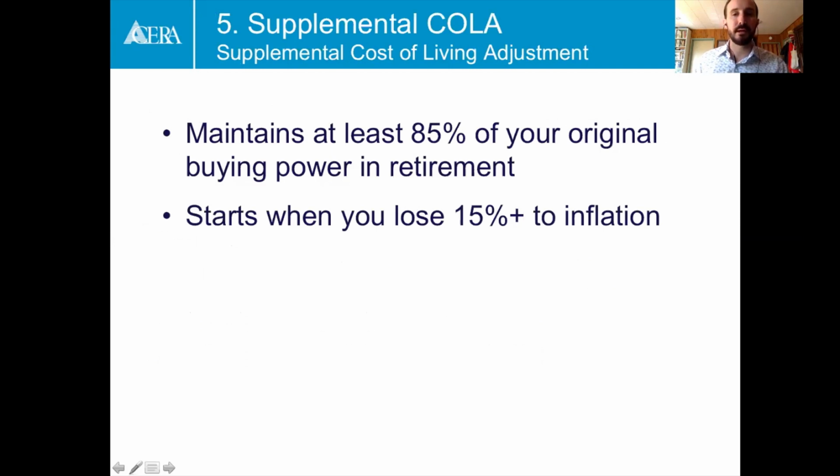Okay. The next non-guaranteed benefit is the supplemental cost of living adjustment. What this does is maintain at least 85% of your original buying power that you had in retirement. You're going to keep that throughout your retirement, because if you ever lose more than 15% of buying power to inflation, the supplemental cost of living adjustment kicks in and keeps you at 85% of your original buying power. And so you can't lose more than 15% ground to inflation in retirement.